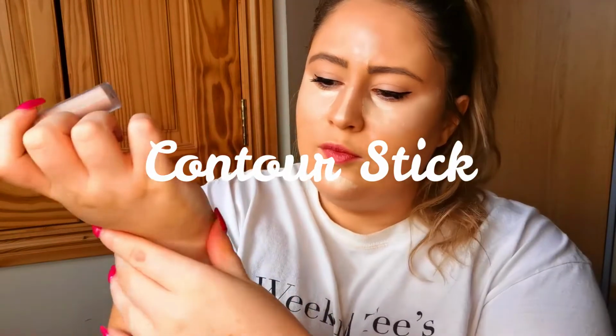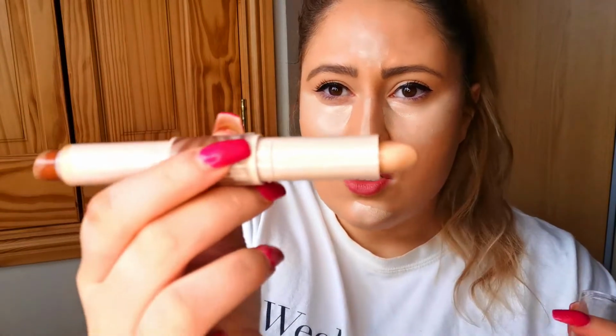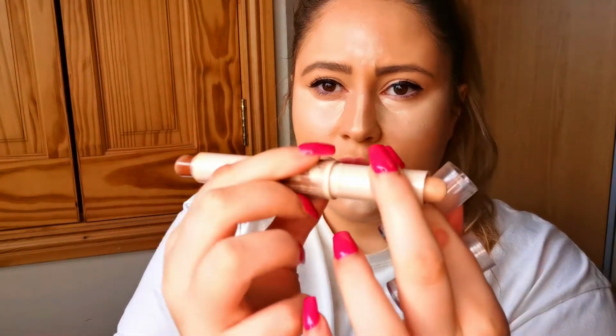What I like to use now is this. I just got this from Amazon. You can get it from Rimmel. It's two-sided: one is a contour stick and one is a highlight. I don't use the highlight stick, you can see I have loads of that left. I find it quite difficult to blend.